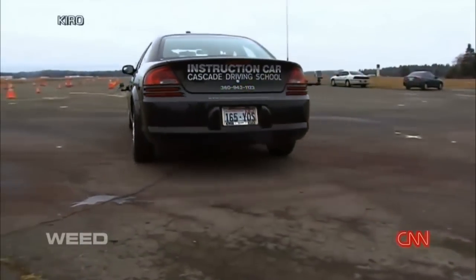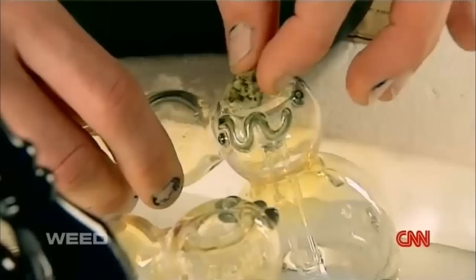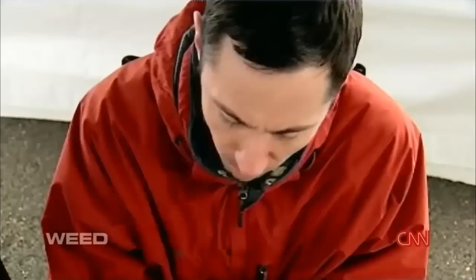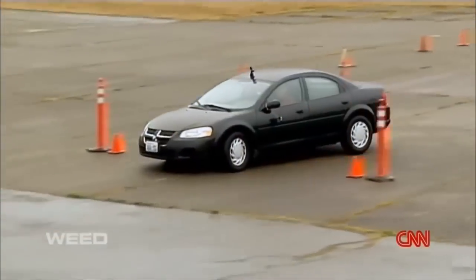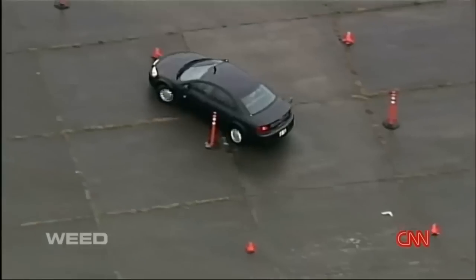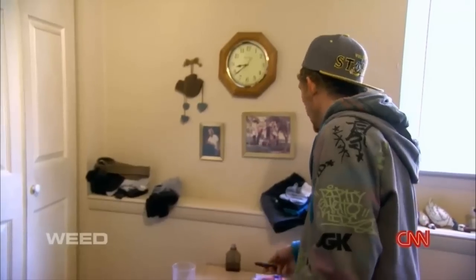Look at this experiment done by CNN affiliate KIRO in Washington State. Subjects smoked marijuana and then drove. One was a daily medical marijuana smoker, and another, an infrequent weekend smoker. Relaxed and buzzed. The more the novice user smoked, the more trouble behind the wheel. Watch yourself, watch yourself. But interestingly, the habitual smoker didn't have as much trouble. I wouldn't pull her off the road, no. No, not yet. And that's something I witnessed firsthand driving around with 19-year-old Chaz Moore.